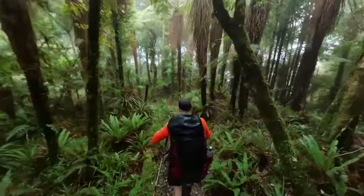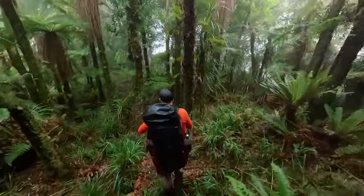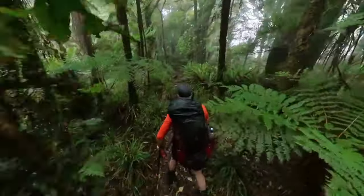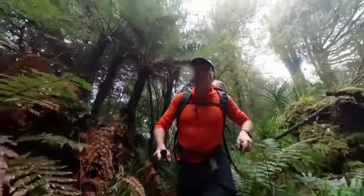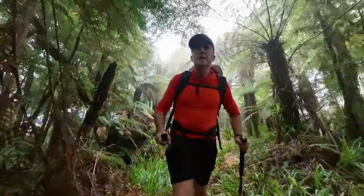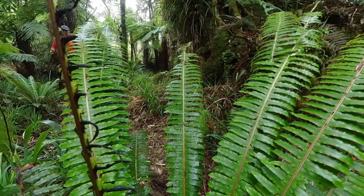So we're up onto another plateau again. The route, as I'm going to call it, is actually pretty well marked. Certainly it's not as clear and obvious as the north-south track, but reasonably easier to work out where you're going, and lots of markers on the way, so certainly not a problem working out where to go so far.